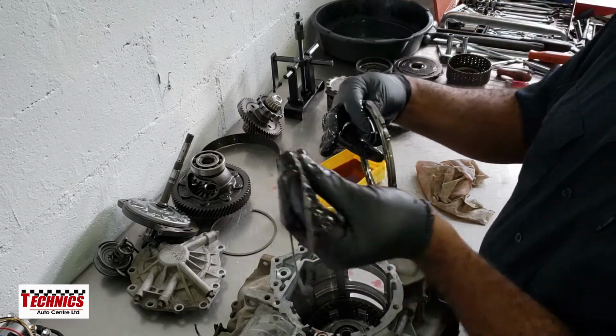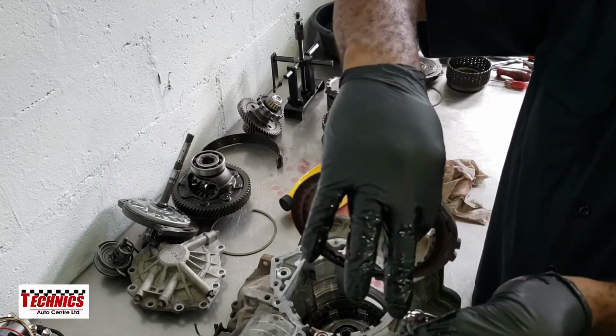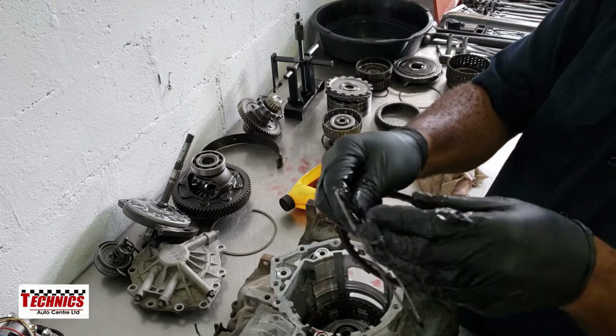The grooves are offset. If you notice, these two are close, and the distance between these two, and then the distance there, and then the distance there. So I have to get it back in the right position.